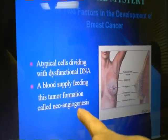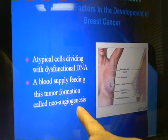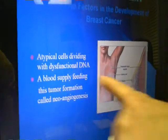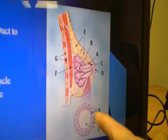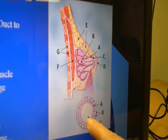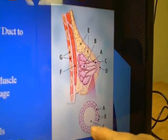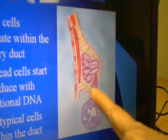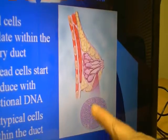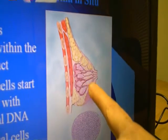And that behaves a little different than normal blood supply. So I'm going to tell you how you can tell the difference between that and a normal blood supply when we're looking at thermography. Okay. So here's a cutaway version of the duct. And so it should be clean inside, but when you go to deep states of sleep is when you clean out dead blood cells and dead cells that are sloughing off. And when you're under stress and not sleeping well and you have not enough antioxidants, what happens is abnormal cells start to reproduce with dysfunctional DNA, and it fills up the duct, and when it gets full like this, you can actually palpate a lump.